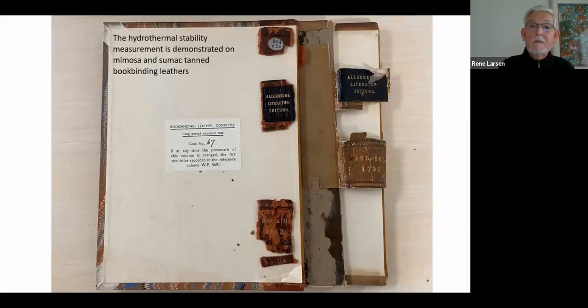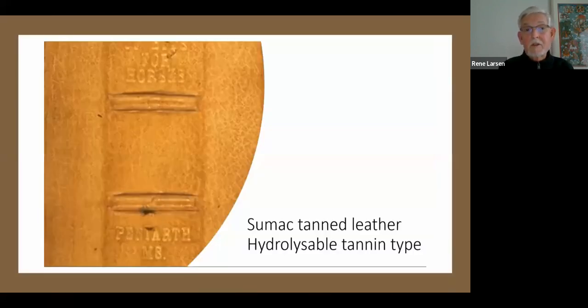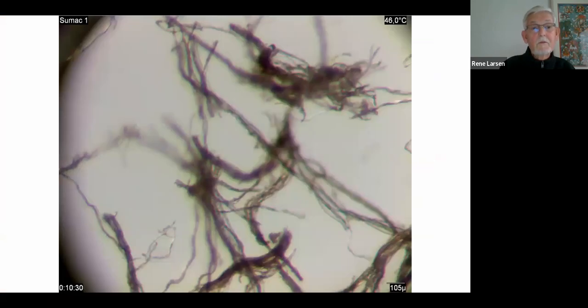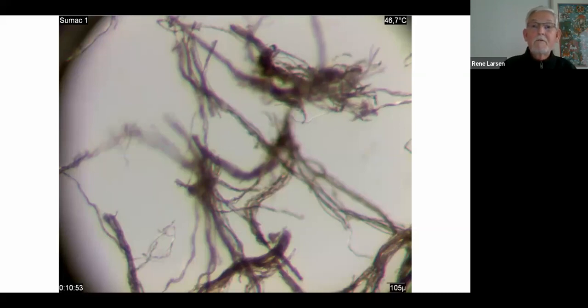Again, it's the two leathers, the Mimosa and the Sumac leathers, and we have taken the sample from the same area as we did for the coherence test. First, I will show you the first shrinkage, which will take place at around 46.6 degrees. And you see up on the left, that was the first.